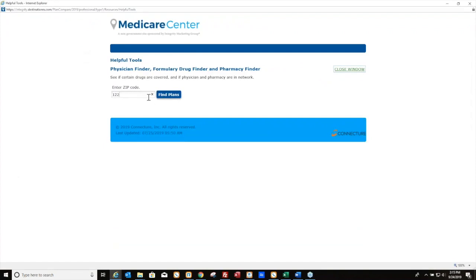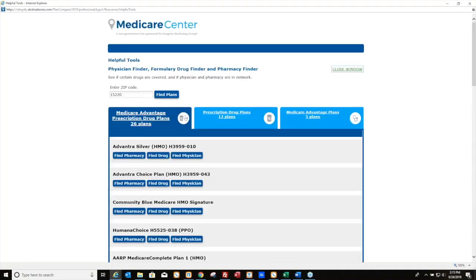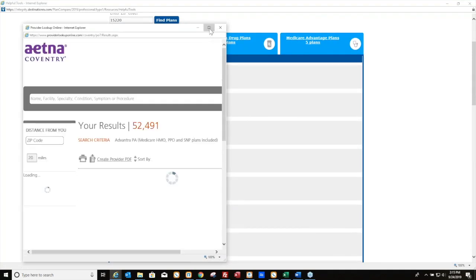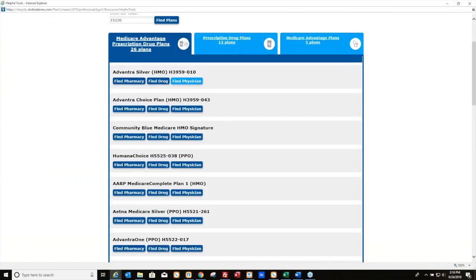So if I'm looking for, again, a specific zip code, and we type in the zip code, we're going to be able to see, again, all of the plans that are in that zip code. We can find the plan that we're looking for and click Find Physician. Really neat stuff here. It does directly link with the carrier's website, so it is live data. So if Aetna updates their site, you'll be able to see that information in hours as well.